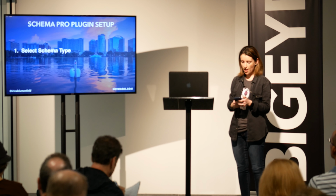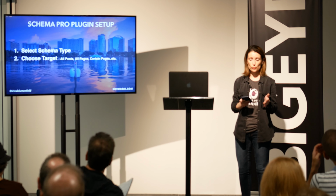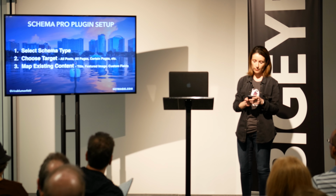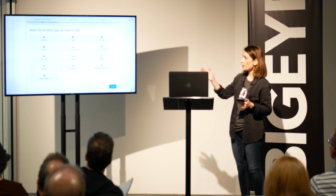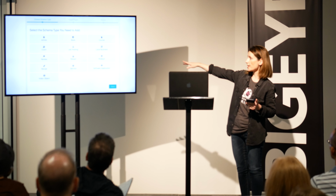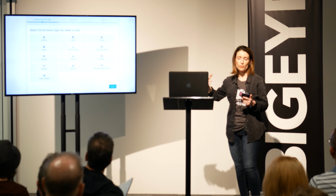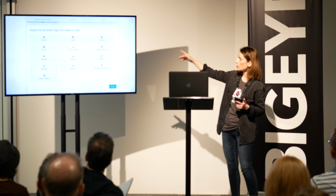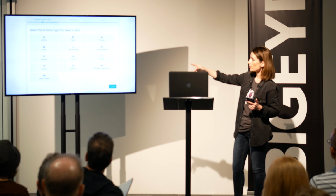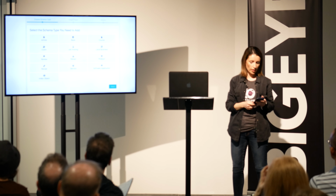So to set it up, you basically select Schema Type, choose the target where you want it to go, and then you map the existing content. I'll show you screenshots. When you choose Schema Type, once you install and activate the plugin, there are 13 different data types with this plugin. Free plugins might not have as many. This one has article, book, course, event, job posting, local business, review, recipe, service, product, video object. So you choose which one.